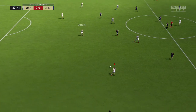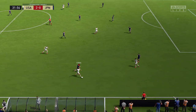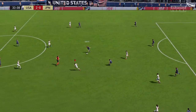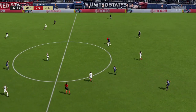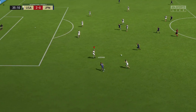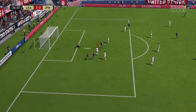Abidal Kemper. O'Hara. Kelly O'Hara. Well, this could be dangerous in a wide position. Good vision. It's a tremendous goal.